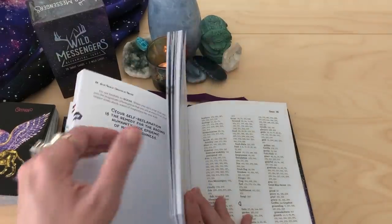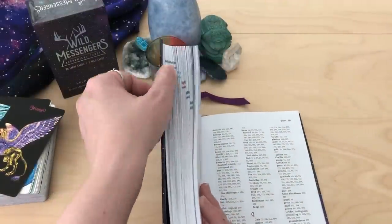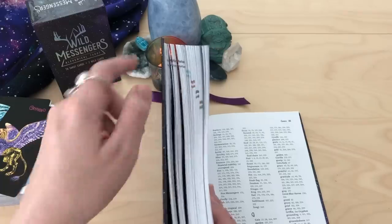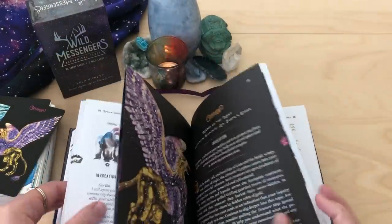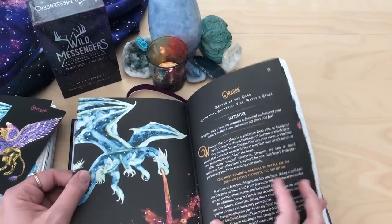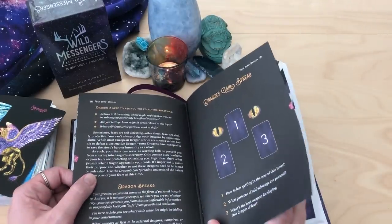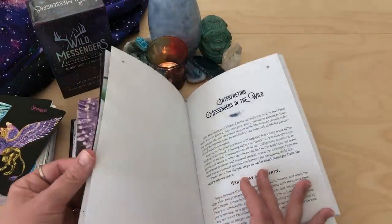Okay. And again, see on here, you can easily find Major Arcana, Air, Fire, Water, Earth. Let's have a look at that at the back here. Then we have the two mythical creatures, treasure map spread, dragon. Oh, that's cool. Dragon's Lair. Ooh, that's really cool. All of these beautiful spreads. There's quite a number of them.